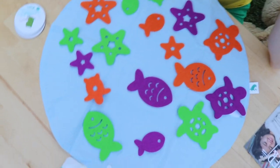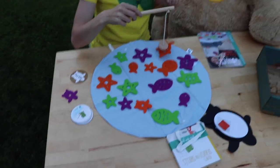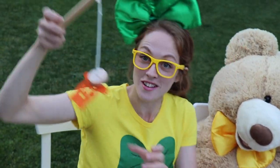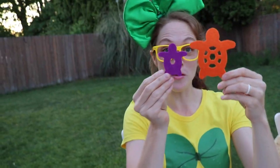Ooh, let's see. Can you see another turtle? Which one should I get? Maybe this big one over here. Ooh. Whoa, look what we got. It's an orange sea turtle. We've got a daddy one and a baby one.